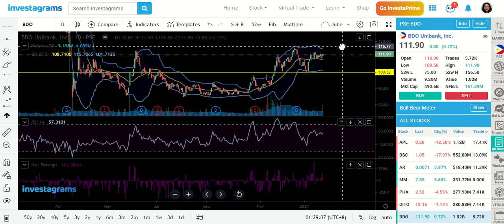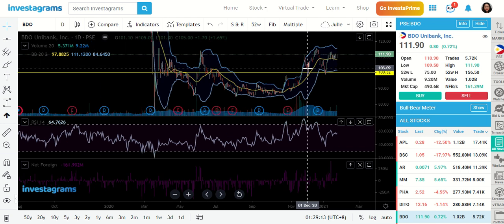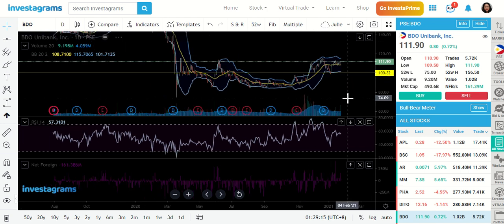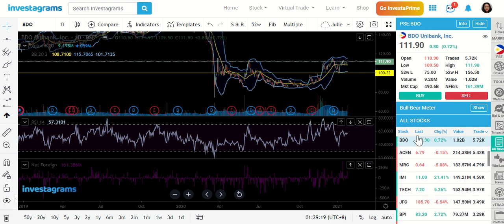I just felt that with the index slowing down, this could also be affected. It might take some time to recover. So again, probably, I don't know, my emotions hit me. But I think I made the right move because I was able to enter in growth stocks that are slowly climbing.